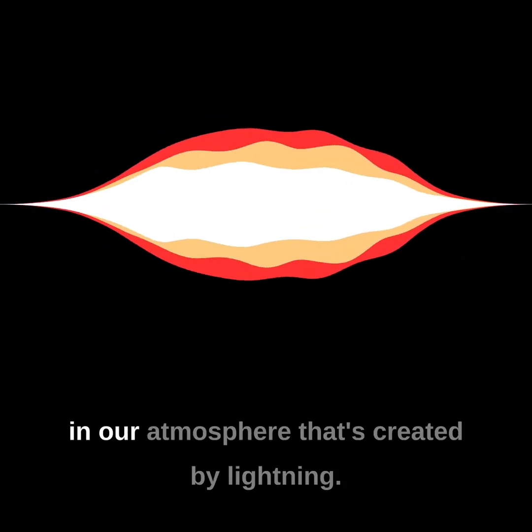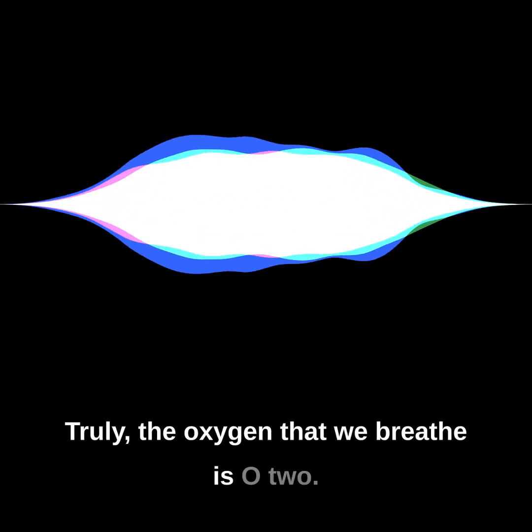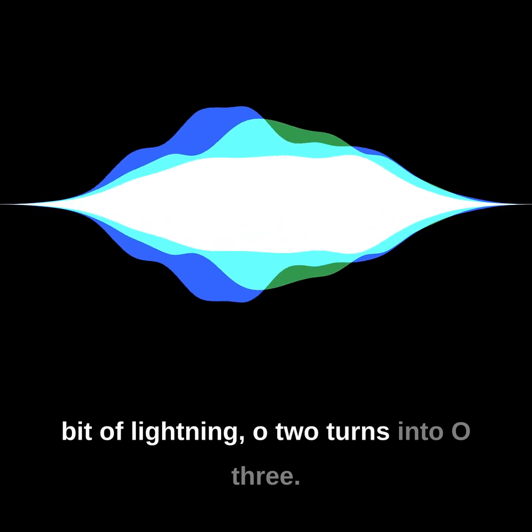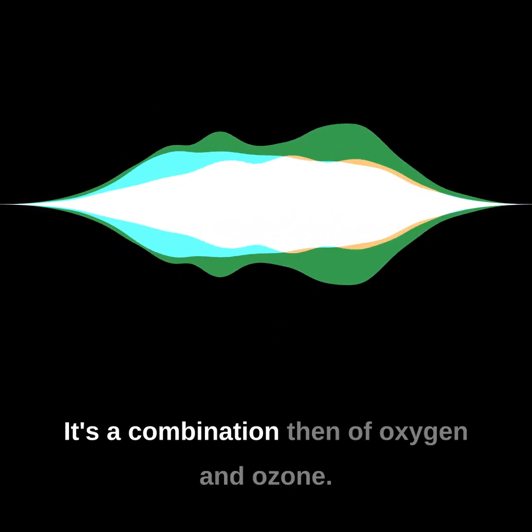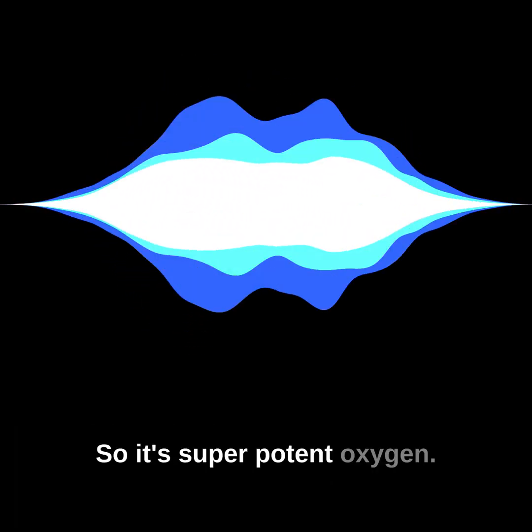There's ozone in our atmosphere that's created by lightning. Truly, the oxygen that we breathe is O2. With a little bit of a spark or a little bit of lightning, O2 turns into O3. It's a combination then of oxygen and ozone. So it's super potent oxygen.